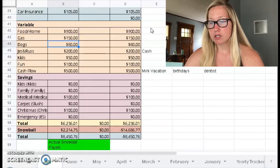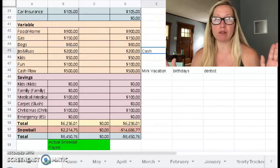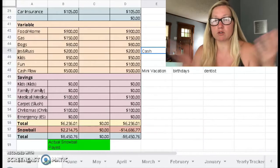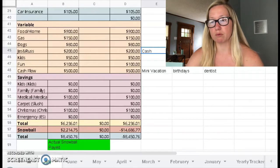Jess and Russell, this is a new category. I just decided that we needed to do this for us and for our sanity. So we have $200, and this is going to be cash that I get out, and $100 will go to Russell and $100 will go to me, and it's money we can do whatever we want with. It doesn't matter. Russell can go out and buy whatever he wants. I could go buy whatever I want, or we can save it, however we want to save it. But $100 for him, $100 for me.